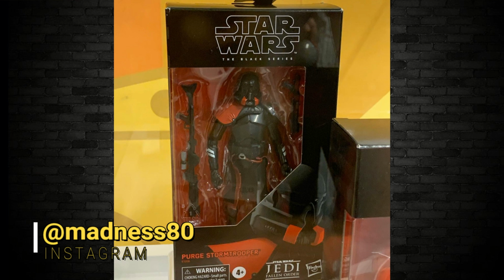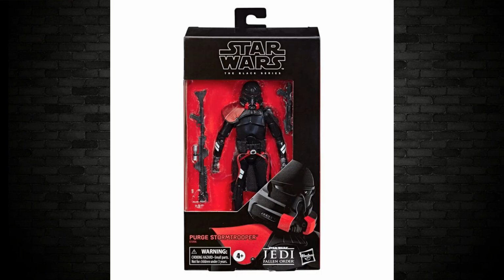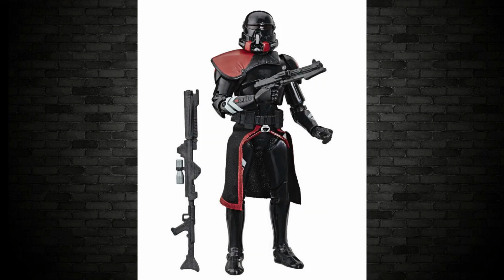Moving on to the Purge Trooper. This one today must have been a display. This is from Madness80, Bobby, his name is, on Instagram. This is going to be a GameStop exclusive. I think most of the ones that are the Jedi Fallen Order will be a GameStop exclusive. Don't hold me to that. I just think most of them will because it's a video game.